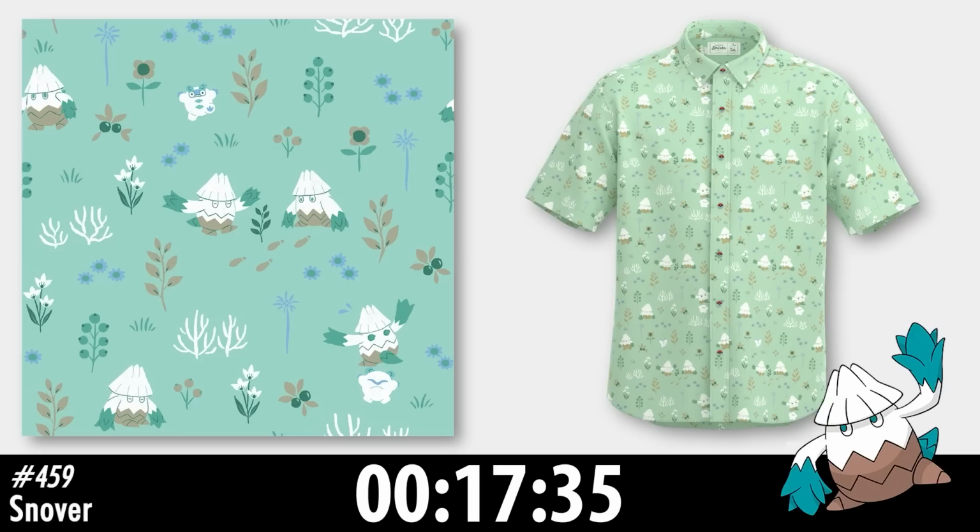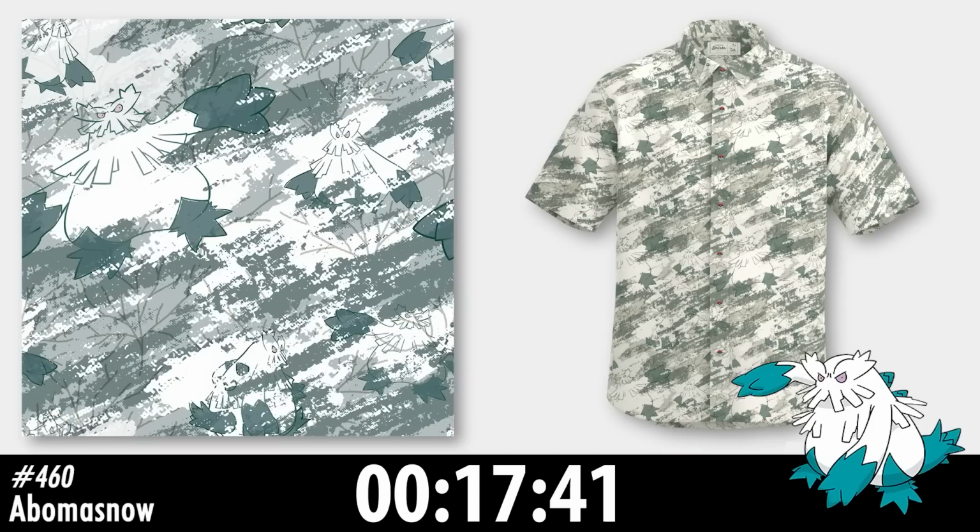It's over for Snover. It's being chased by a Galarian Darumaka. Very nice. And it definitely has spending summer up in the cold mountains vibes.